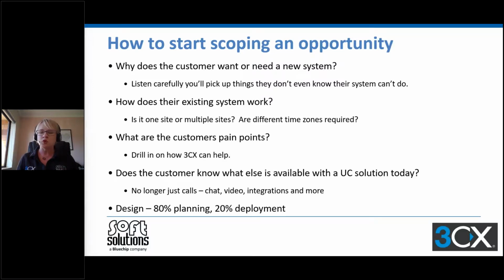You'll pick up on all sorts of things that they don't even know they could do with a unified communications solution, but also just how they can be more efficient. How does their existing system work? Is it one site, multiple sites? Are there different time zones? Do you need multiple instances that are bridged together? Do you just need one license with SBCs at different physical locations for their hardware? That starts to give you a bit of a mix of what's happening there.